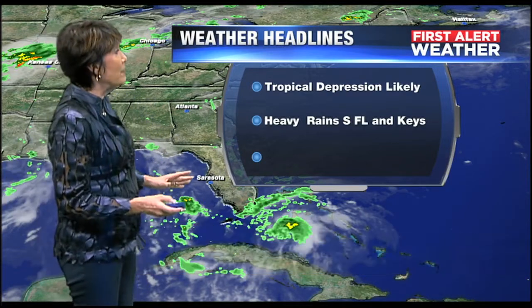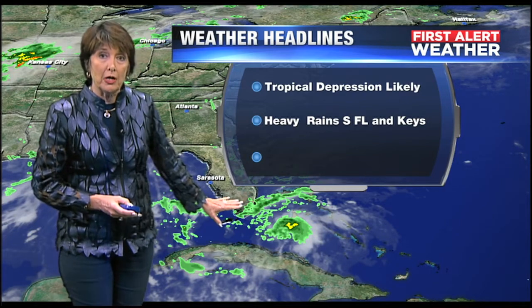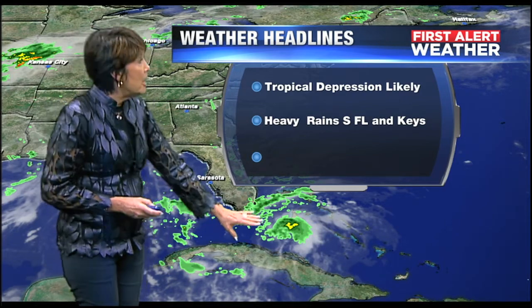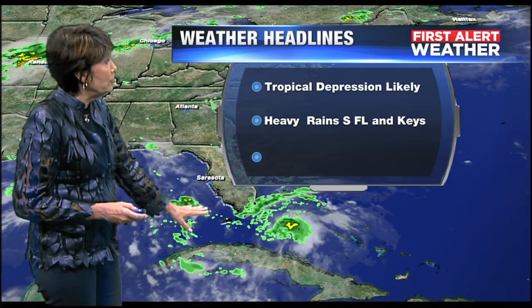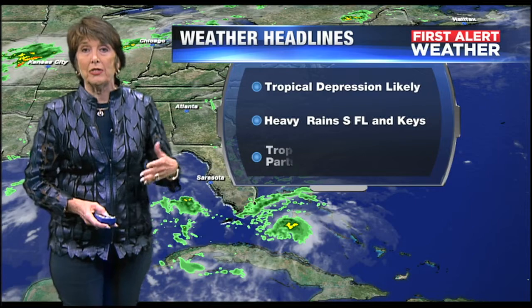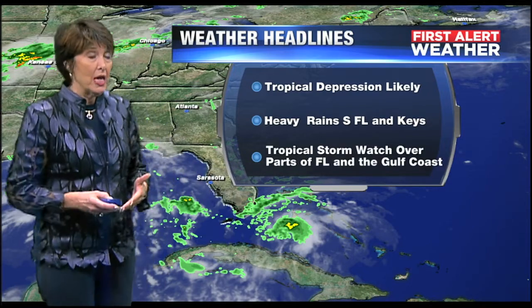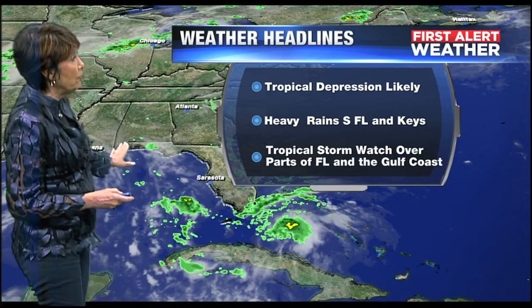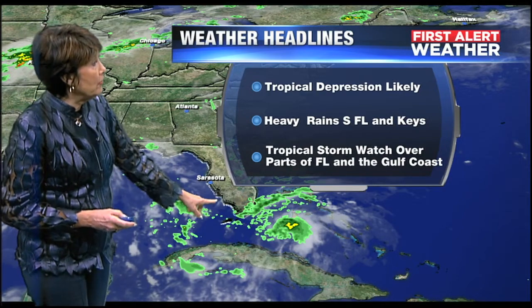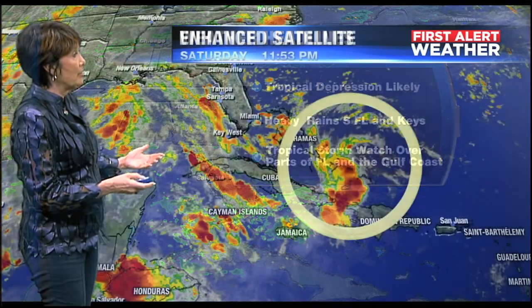We're going to be getting heavy rains with it, and this is especially going to be true over the southern part of our state and the Keys, because this system is expected to move across the Key West area and into the southeastern Gulf of Mexico. And so we now have tropical storm watches in effect over portions of the Gulf Coast area and also down around the areas of Fort Myers as well. Those have been posted since 5 o'clock tonight.